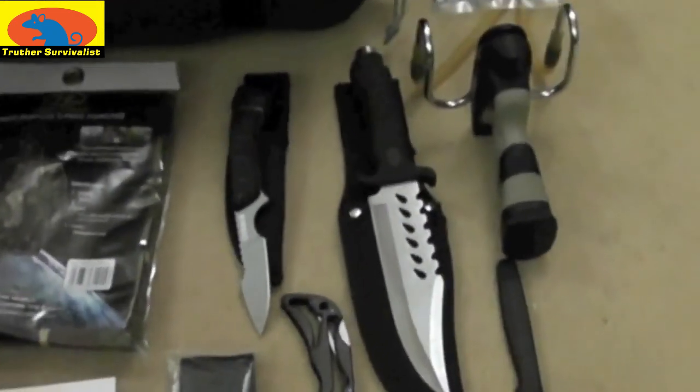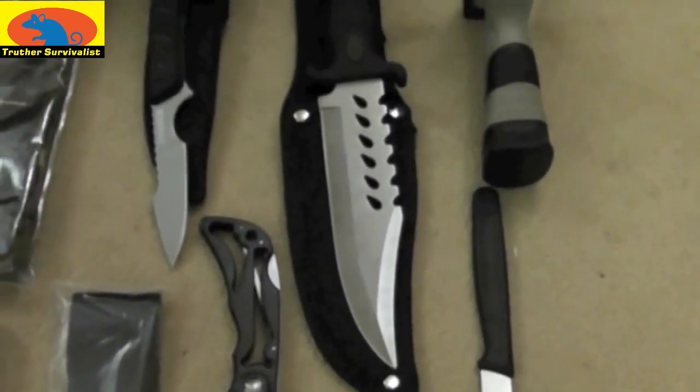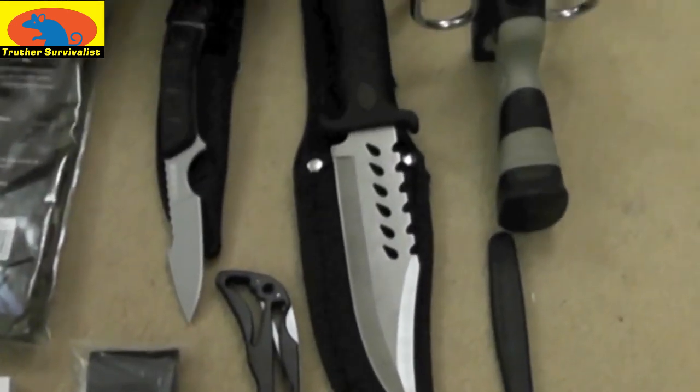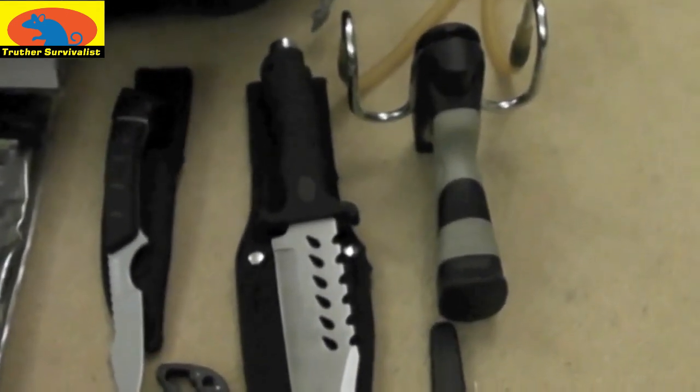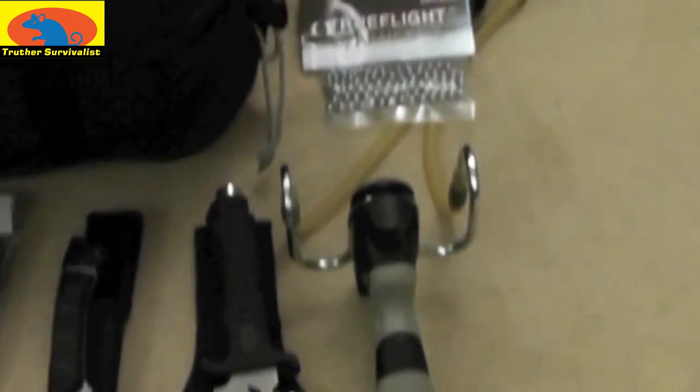I have also got my knives and defensive stuff over here. I've got survival, killing, skinning, gutting, cooking, all there. Because we're in the UK, we haven't got the luxury of guns, so I've got a slingshot there, and I've got some spare ammo.